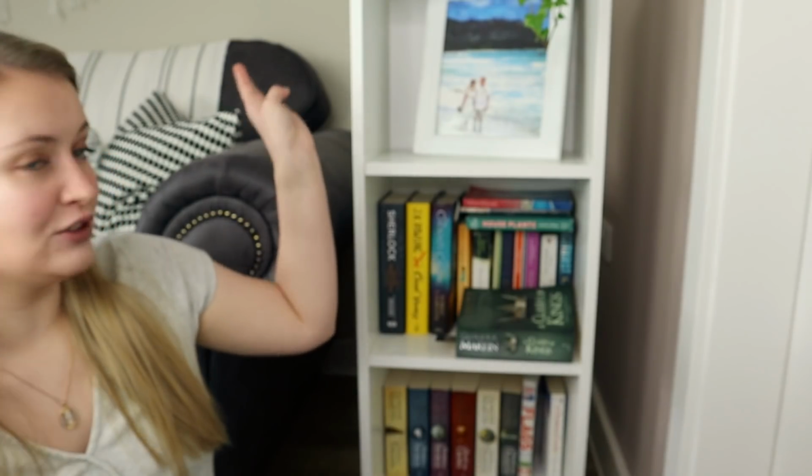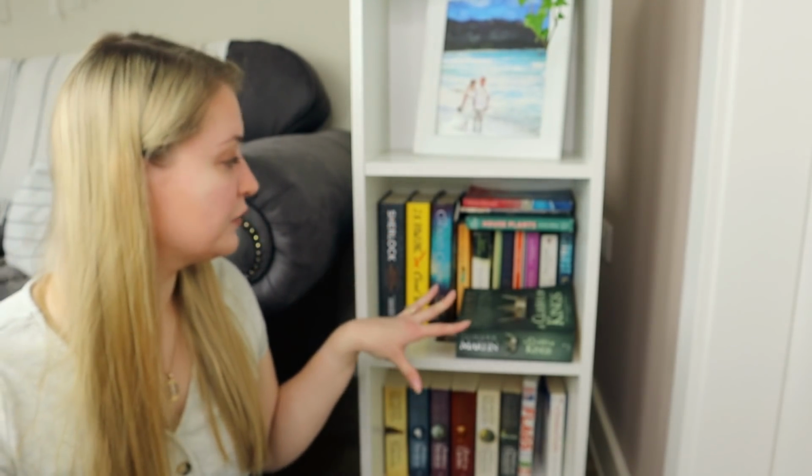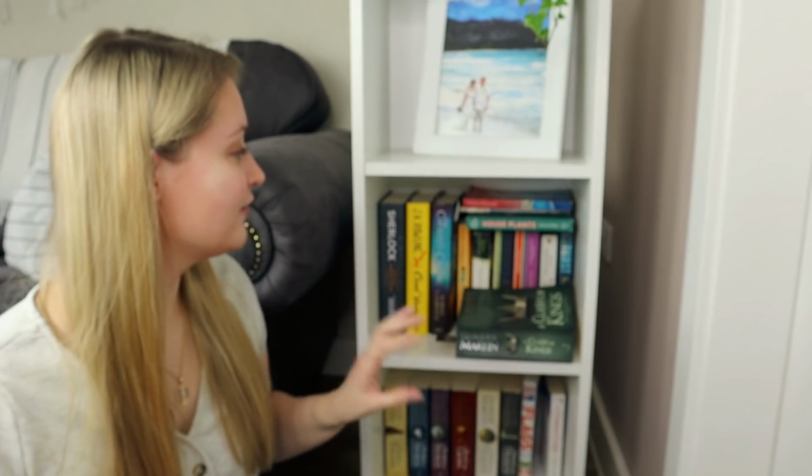So, you join me first of all down by the bookcase. I have just pulled this forward so it's more visible. It is usually flat against the back wall there. And as you can see, I don't have loads of books. The books I have here are ones that I usually haven't read yet. And then any books that I have read that I don't plan on reading again, I just declutter.